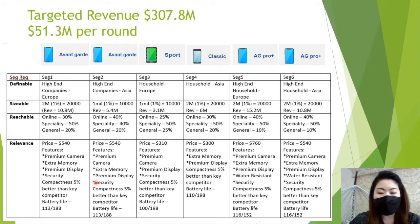Based on market research, the channels to reach out to the market will be online, specialty, and general. And we have different features and battery life to target different segments too. We added up all 6 segments to get 51.3 million per round, getting us a total of nearly 300 million by the end of the game.